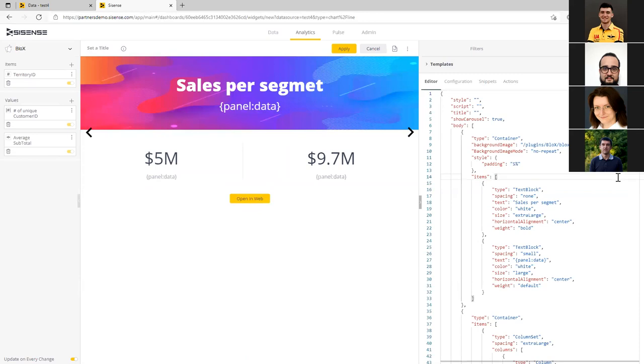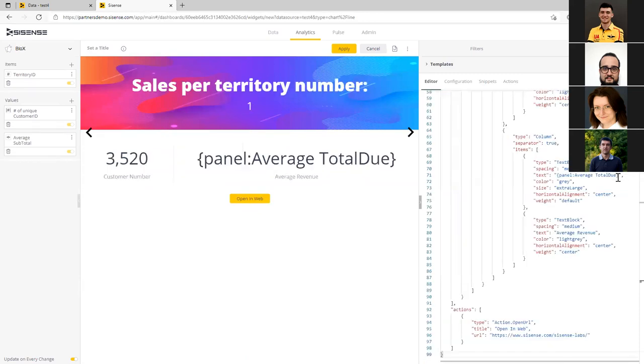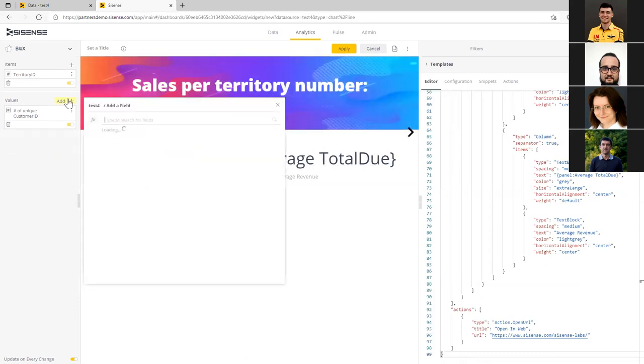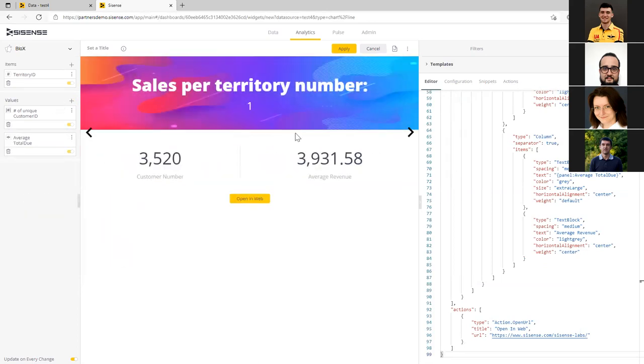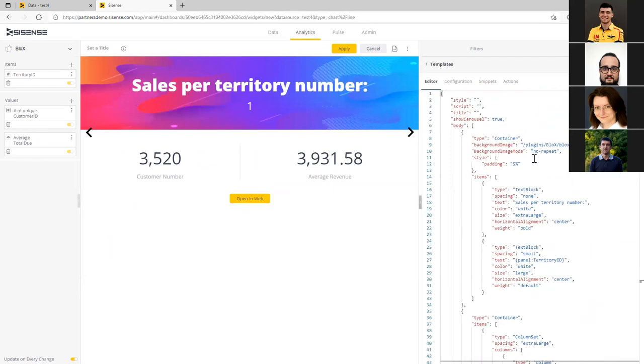Yeah. So now I will copy it here. Sorry, total due, wrong field. Just let me change it. Total due, and make it average. Yeah. So I pasted this code. I just changed some tiny pieces like headers, like indicators, which field we want to use.